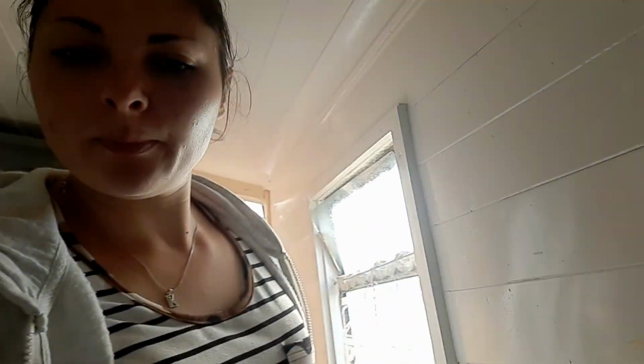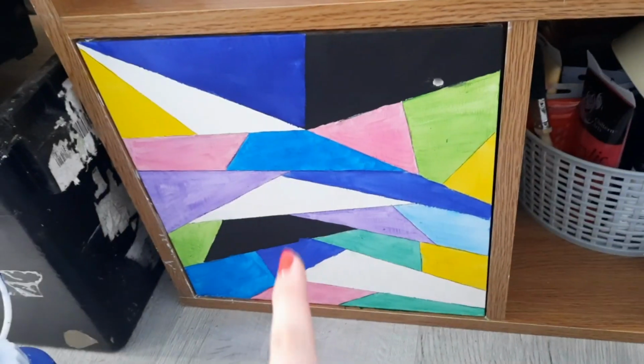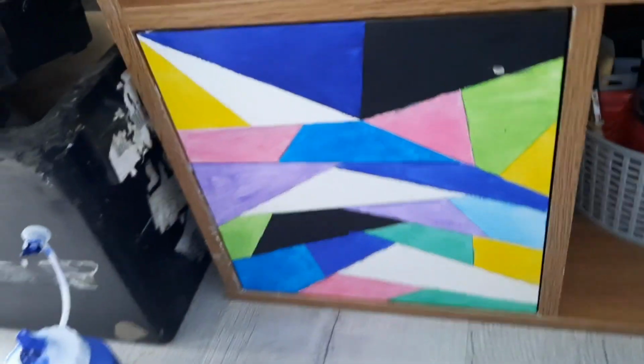Okay, so I'm just going to do the painting now. Oh, I brought my pens with me, so I might actually go over the top of that with my pen. I've just done a second coat of that dark blue. This one. I don't actually have that blue in pen form.